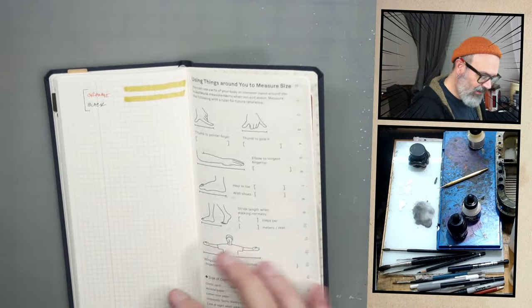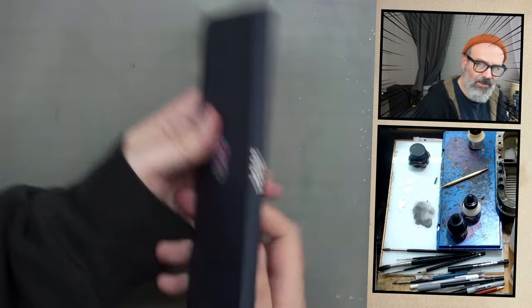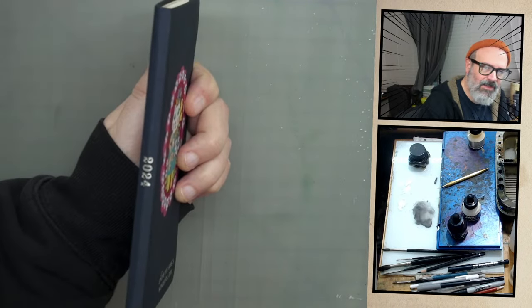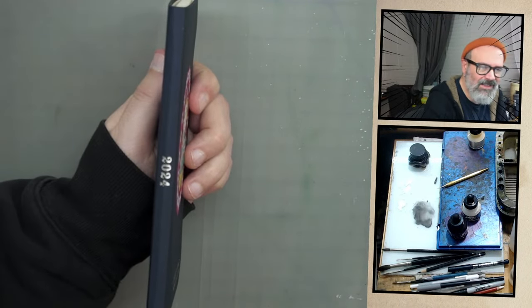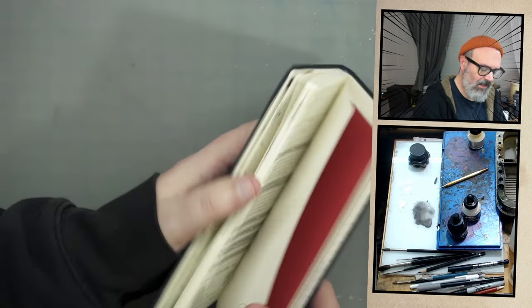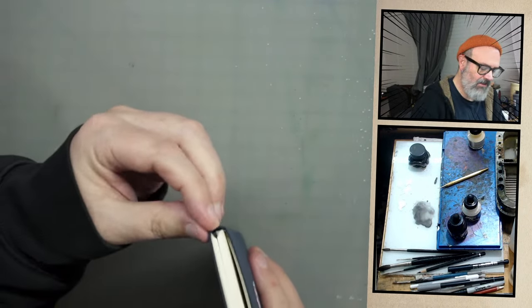It's like a Field Notes, but thicker, because those Field Notes, I don't know how many pages are in those notebooks, maybe like 60, but it's just staple folded. And this is fat enough that they had to sew the binding.